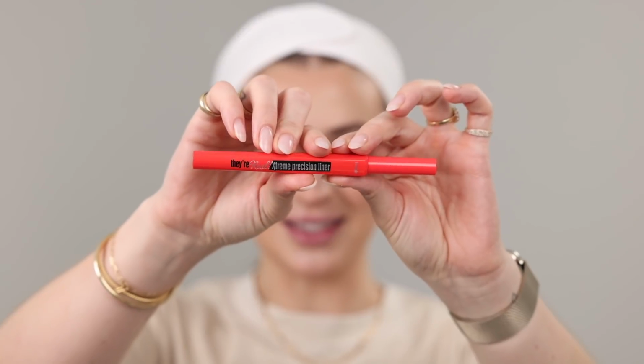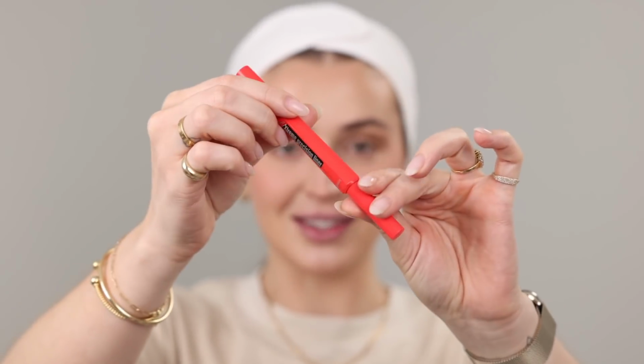Okay, now this is where it could all go south for me. We could destroy this entire face with the next TikTok hack that I'm about to attempt. I saw Glamzilla post about this lovely little hack that is going viral on TikTok. And it's literally just blinking into your eyeliner and applying it in one swoop. Oh my God, I don't know if I'm gonna be able to do this, but I've got the Benefit They're Real Extreme Precision Liner. This is a new liner from Benefit. How cute is this packaging?